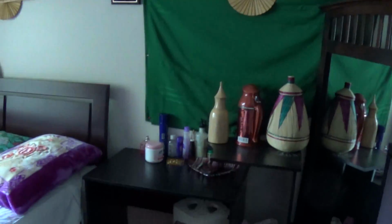This is one bedroom in here. Light works there. Oh, closet doors are still there.